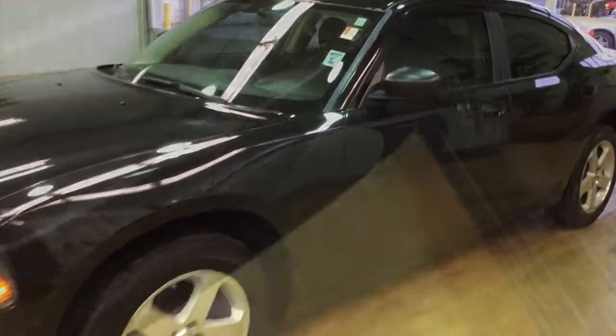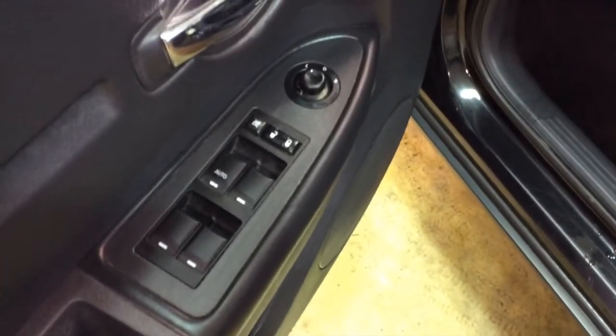Let's go and take a look at the interior. All right, so inside we have power windows, power mirrors, and power door locks. 8-way power driver seat with manual passenger seat adjustment. Power trunk release. This vehicle is equipped with cruise control. It is also Sirius XM ready.